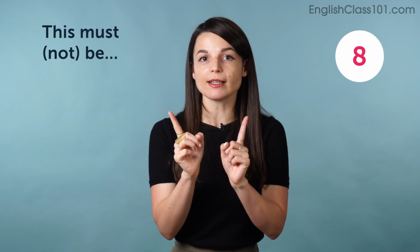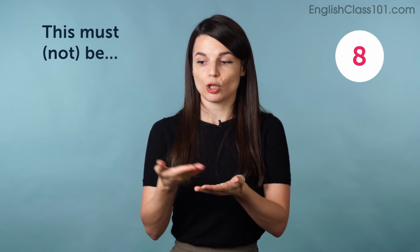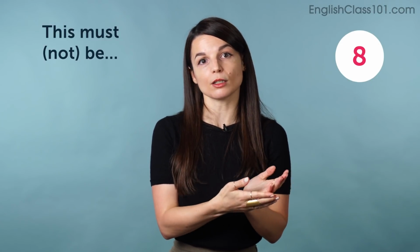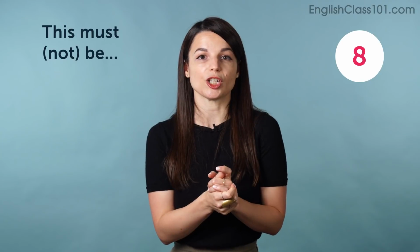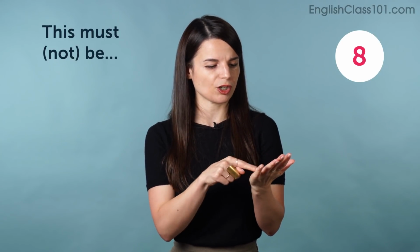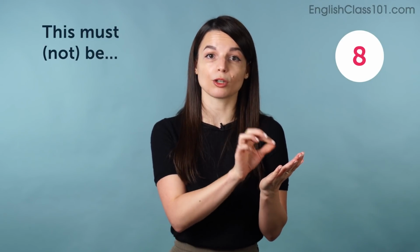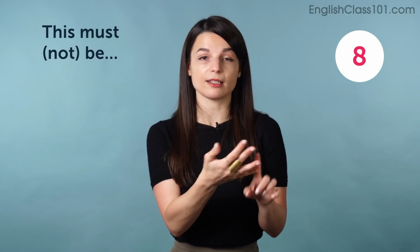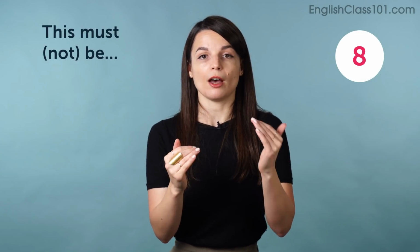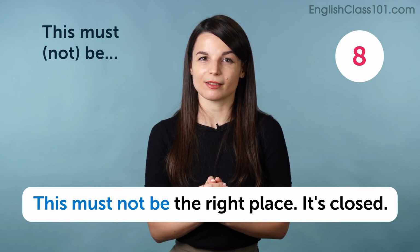So this use of must is when we use it with be. To make the negative, must not be. To make the positive, this must be. You can use it to talk about places. You can also use it to talk about conditions. For example, when you look at answers on a test, you might think to yourself, this must be the correct answer, or this must be correct. You can use both a noun and an adjective after this to express that high or low chance of something being true. Example: this must not be the right place. It's closed.